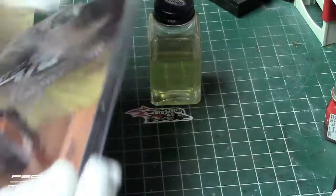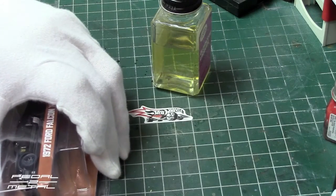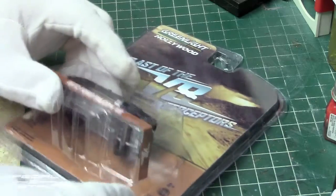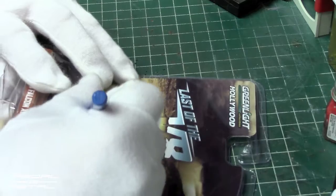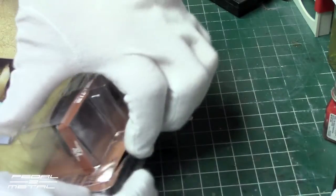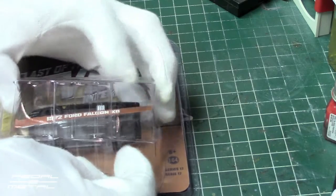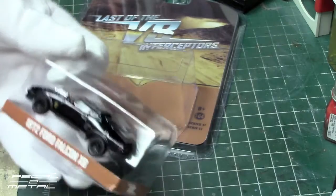This has been a very anticipated car. I know for myself, it was on the top of my list of cars I was hoping a manufacturer would make, the Mad Max car. And of course Greenlight came through and they produced it very fast. From what their projected date was, I believe late September or October, and here I have two in my hands now, and we're only in the mid to end of August.